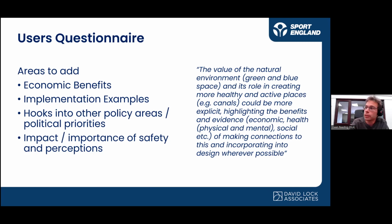So things like environmental sustainability. How do we hook activity in when it may not be the number one concern of policymakers and politicians grappling with lots of different priorities? Lots of requests for more implementation examples, and how do you do it in this context and that context, and case studies, and going beyond just the skin deep stuff, but how did it happen? How did you make it happen? And also the impact and importance of safety and perceptions of safety was really brought out in a number of responses.